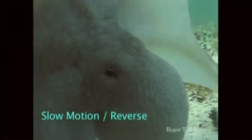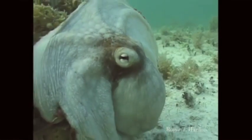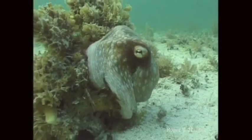Let's do it backwards. I thought he was joking when he first showed it to me. I thought it was all graphics. So here it is in reverse. Watch the skin color, watch the skin texture. Just an amazing animal, can change color and texture to match the surroundings. Watch him blend right into this algae.